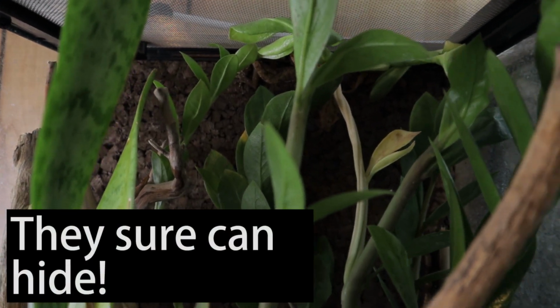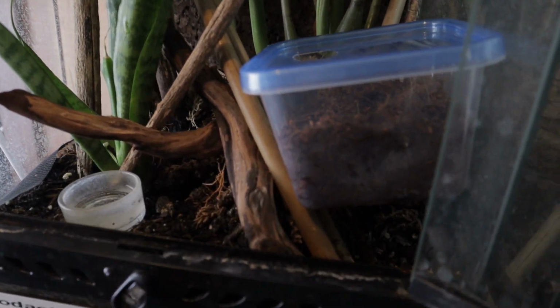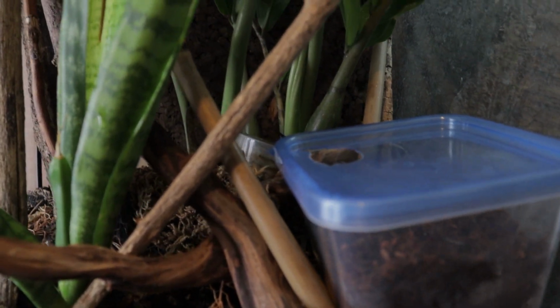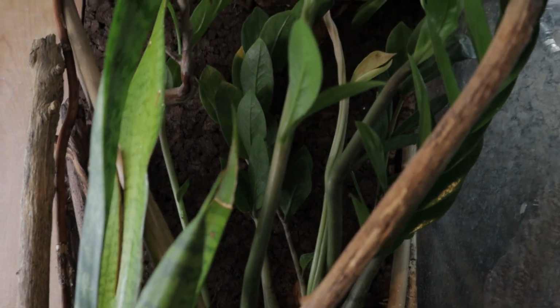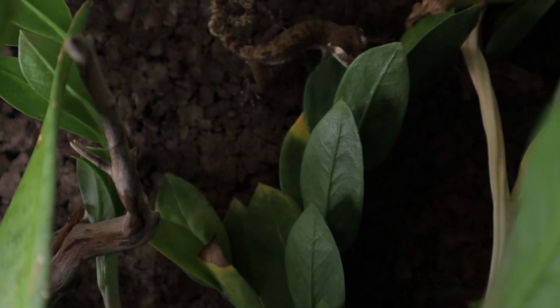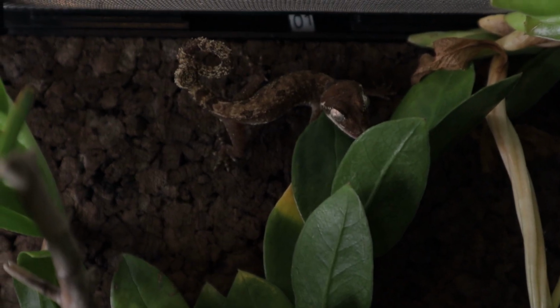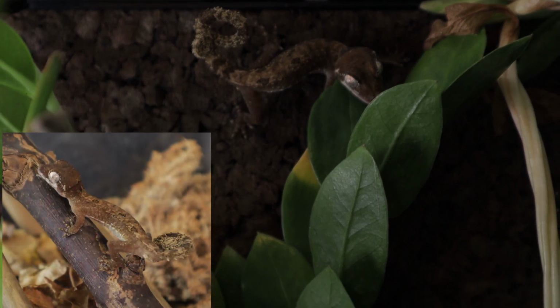So excited about that. Now you can see the enclosure set up with lots of hiding spots. I have a little hide in here, water dish, food dish, and we're going to see if we can find these animals. This might be tough, folks. Bear with me. Take a look at this, folks. This is the male. I'm going to see if I can get a little bit closer. He is watching every move that we make. Take a look at that tail. Isn't that cool?